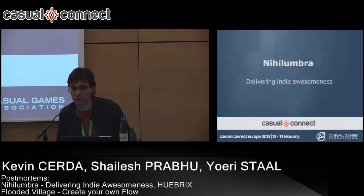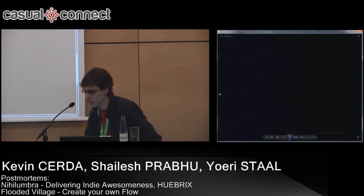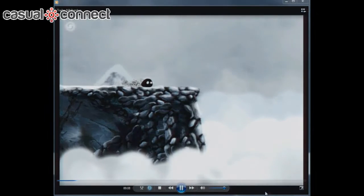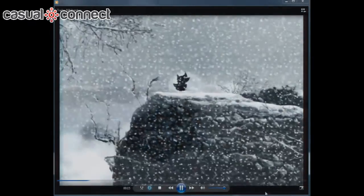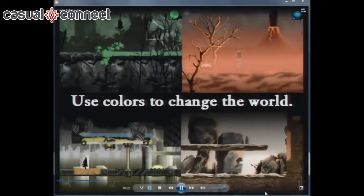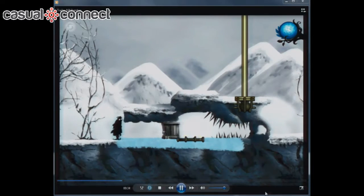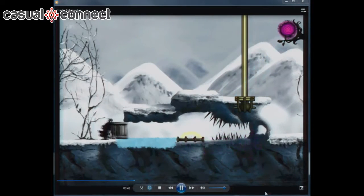First of all, I'm going to show you a little bit of the game. It's being showcased there, but it's cool to begin the presentation with this. So you can see what Nihilumbra is. Basically it looks like a platformer game, but it has a really unique mechanic, which is that you can use colors to change the wall around you. Which means that the game is not about just walking and jumping around, but you have to use these colors to solve puzzles, deciding where to paint and which areas you want to affect.